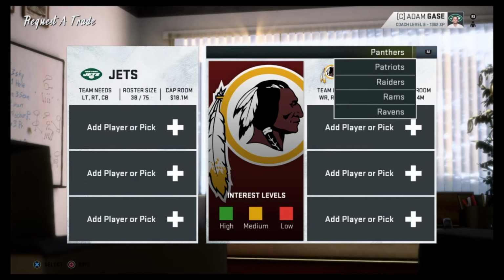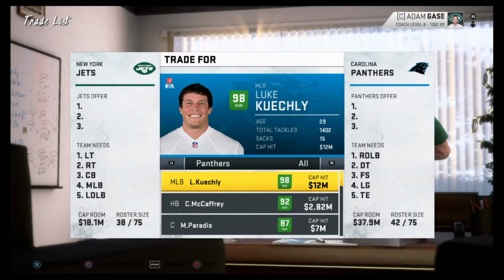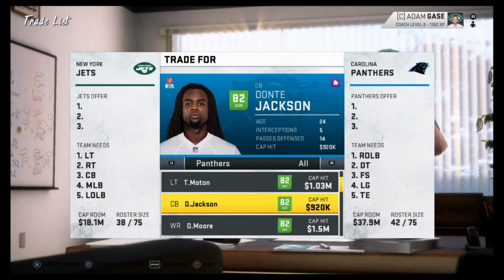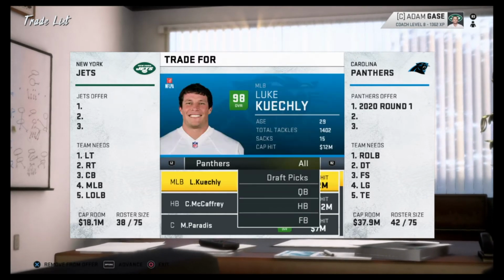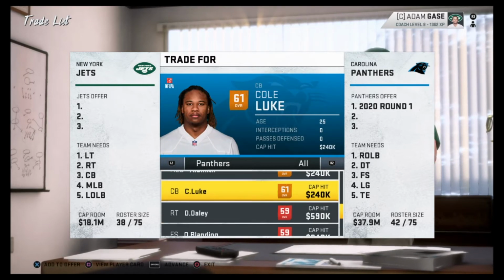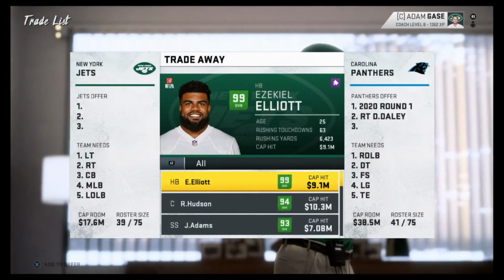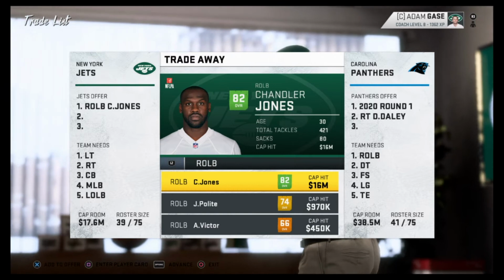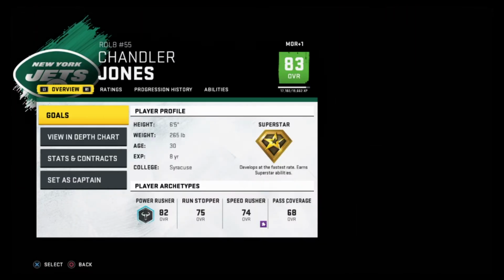So right now, we're going to go to Carolina for the next trade. What we're going to do here is pick up the Panthers' 1st round pick. We're going to also add in Dennis Daly, who just makes the trade work. He's free, so you'll see. Our guy, this is a sad one.